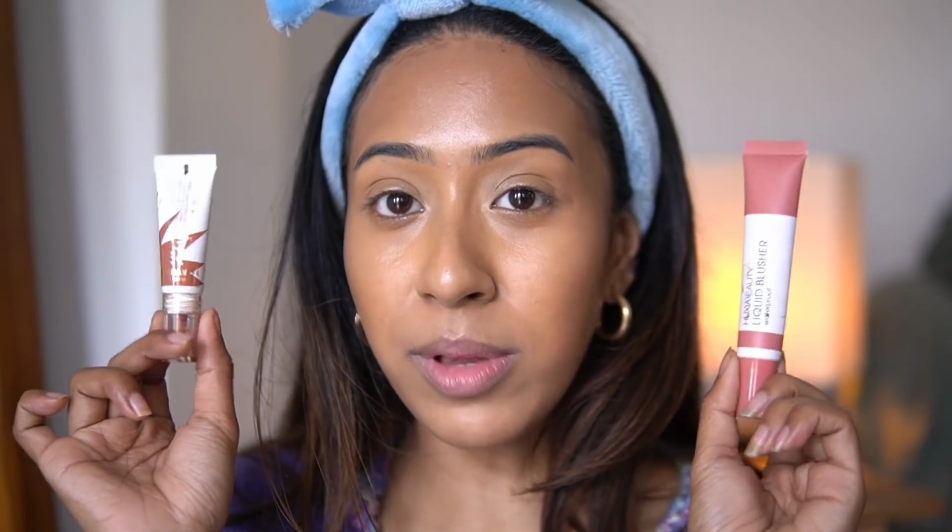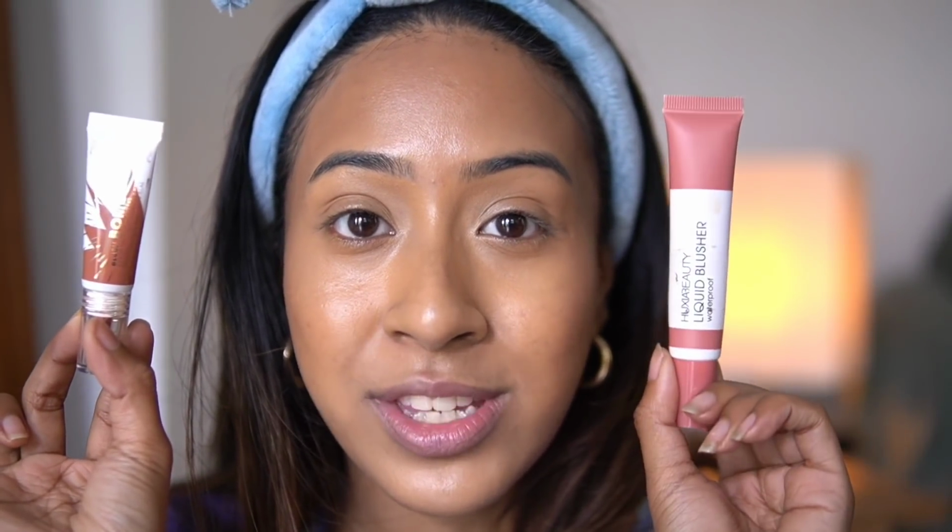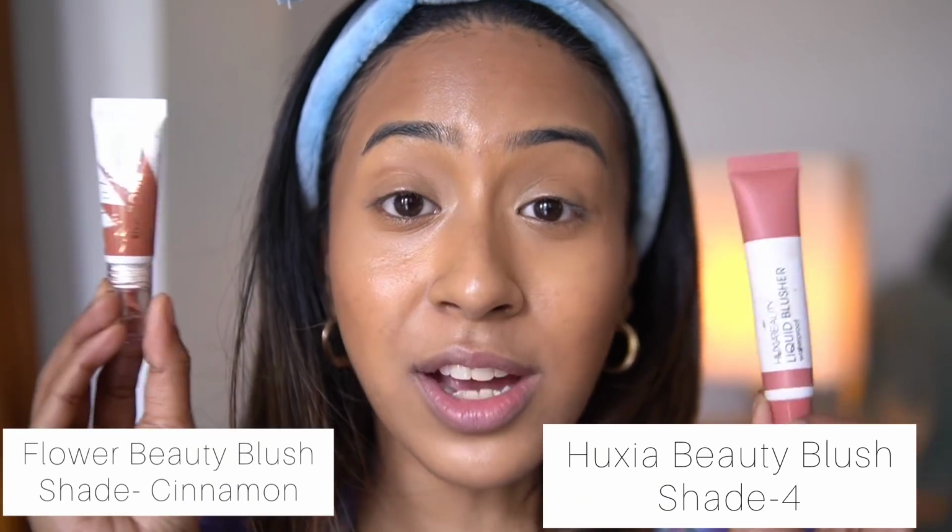Now I'm going to use two liquid blushes for today's look. This is the Flower Beauty blush and this is the Huxia Beauty blush. Both of these are really good. The Flower Beauty has a little less pigmentation, so I mix in the Huxia Beauty, which is very long lasting as well. So I'm just going to mix it.